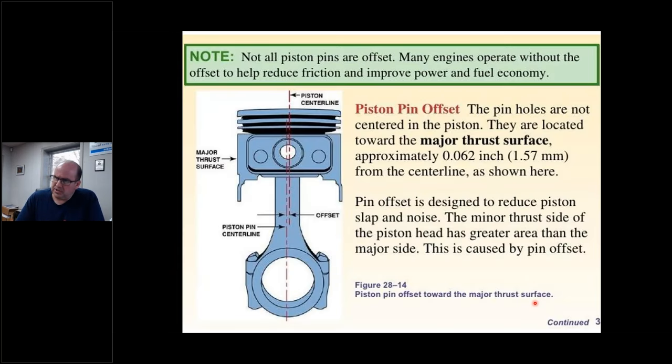I want to talk about piston orientation, okay? So while we're on the subject of opposite rotation engines, one of the key points that may or may not have to be done in some opinions is, most of the time we have a piston pin offset, okay? Because we have the major thrust surface and we have the minor thrust surface. Well, on an automotive rotation engine, the major thrust surface on the, I'll call it the port bank, is going to be towards the intake manifold. If you can picture it in a car, I know you know what I'm talking about.